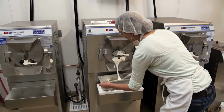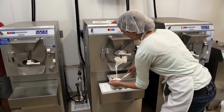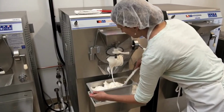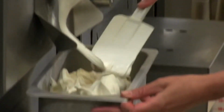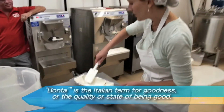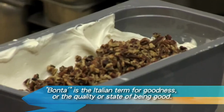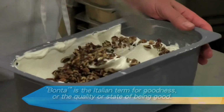First, I'm just going to get the product out of the machine, and then I'll show you the folding process. We'll get the majority of it out. So what we're going to do now is fold in pecans, for a kind of uniform distribution.